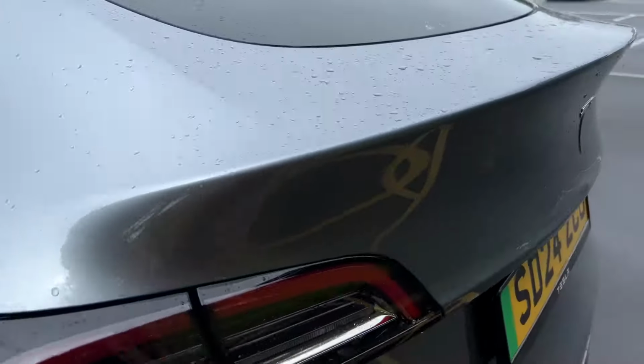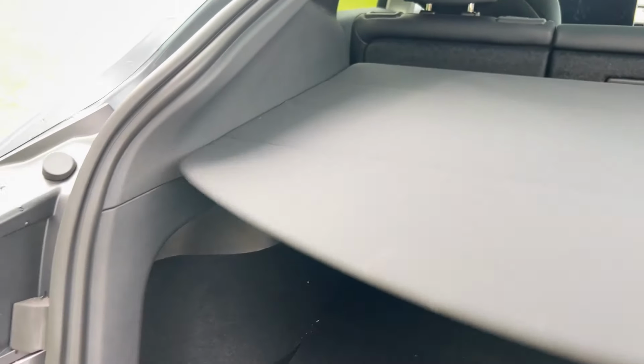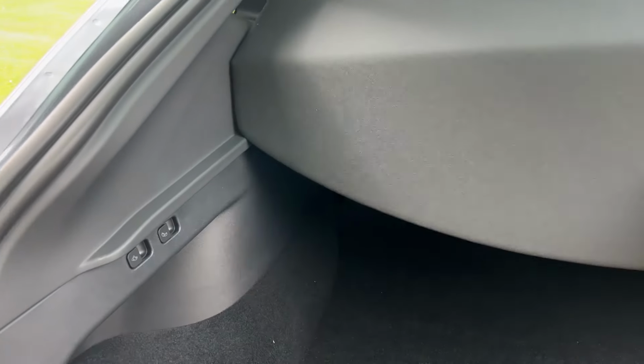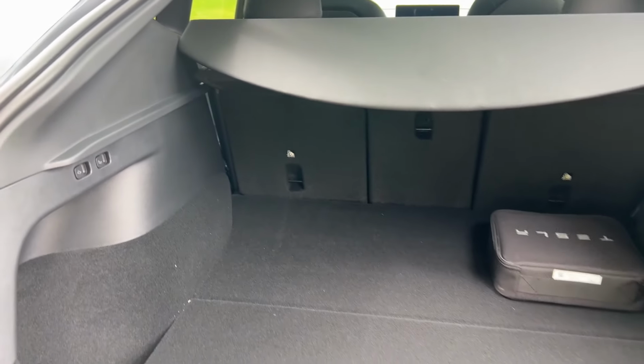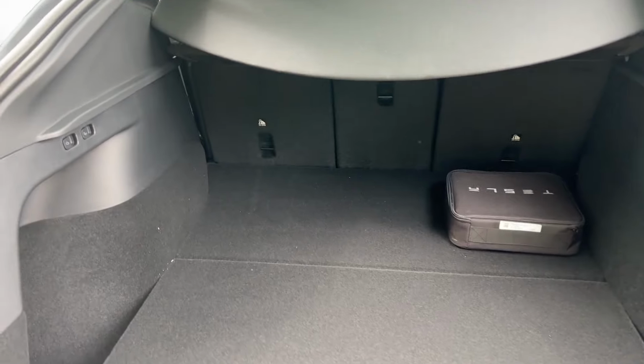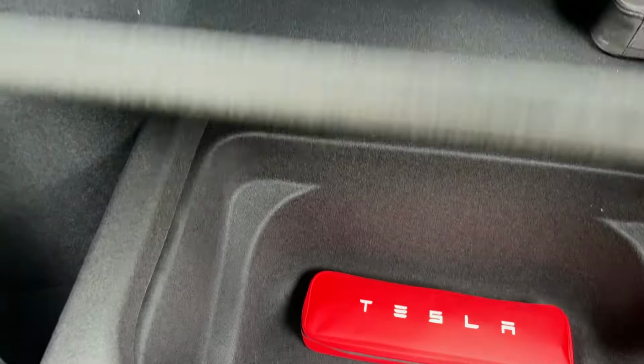Move our way around to the rear of the car. And we've got a huge boot with over 800 litres of boot space. You can fold this up like so, and it's a bit harder there with one hand, but as you can see, you've got a nice squared off area, and there's plenty of room back here.